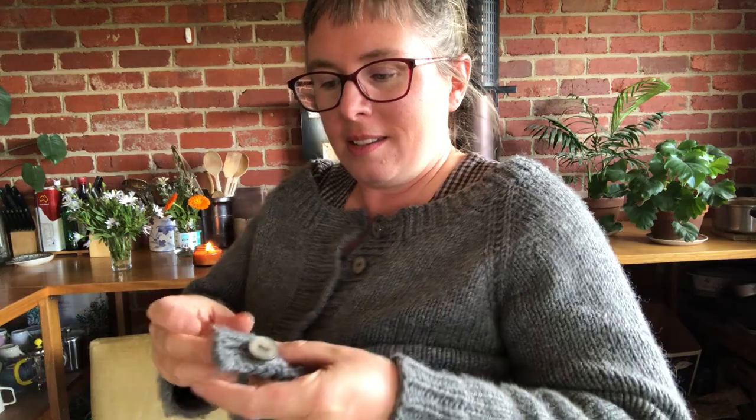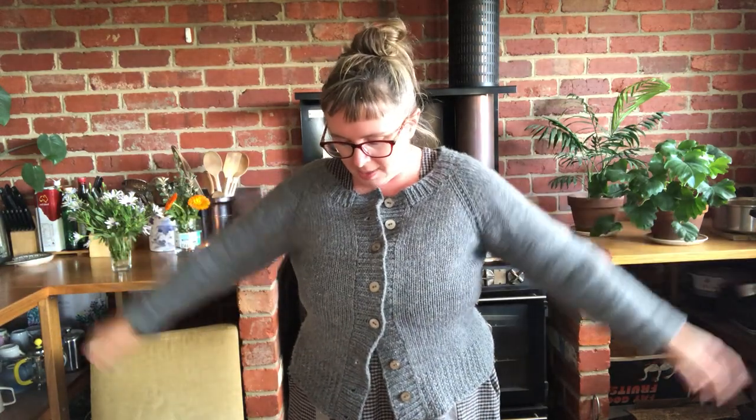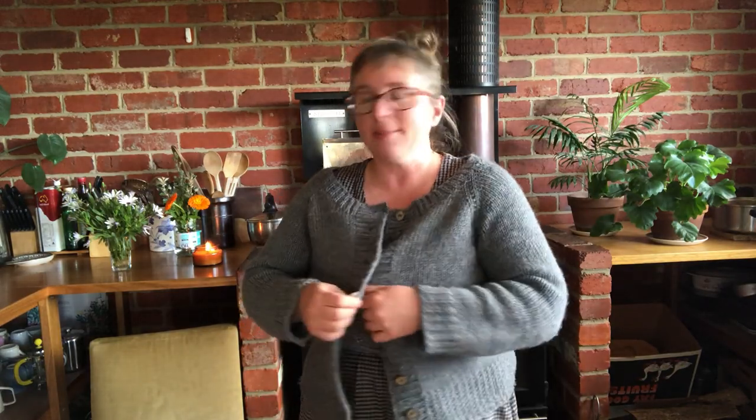It needs a bit of a depill. Yeah, it's nice and soft. This yarn is beautiful and soft, really. But it does pill a bit. But that's okay. We just depill it and wear it again. Some of these have been worn a few times and I haven't washed them before I did this video, so it is what it is.